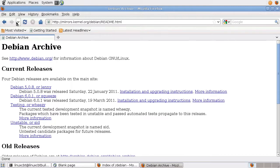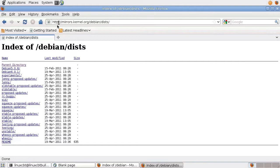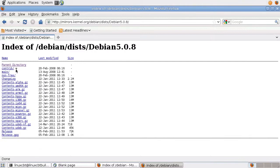So with that said, let's navigate a level back up, then into dists, still using the HTTP protocol at this stage. Two different directories represent old stable and stable. Current stable is Squeeze, which is 6.01 currently, maybe 6.02 or otherwise by the time you view this training material, but nonetheless the concepts remain the same across versions. 5.08 is the latest incarnation of version 5, and we're running just one behind it, 5.07.